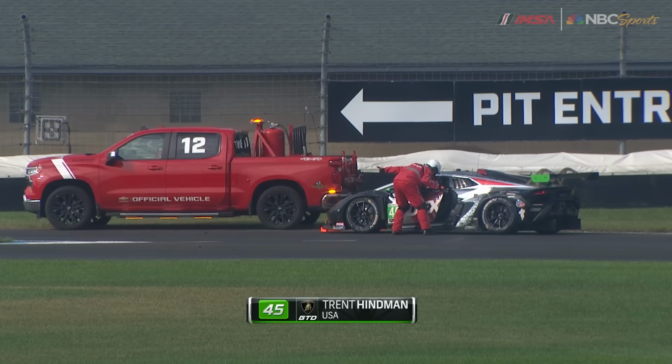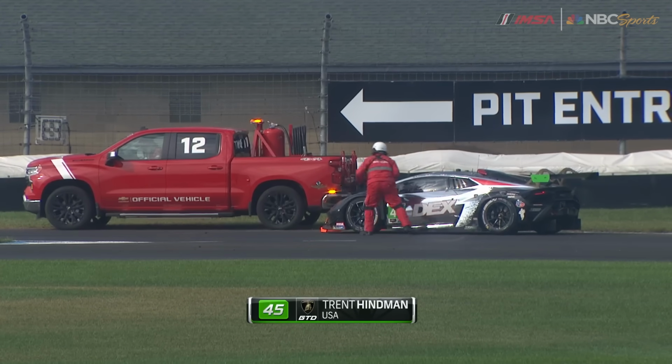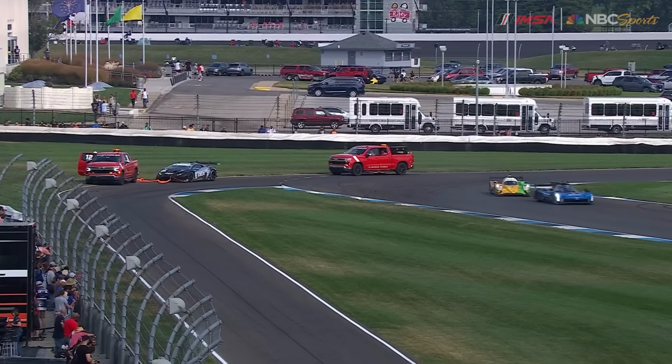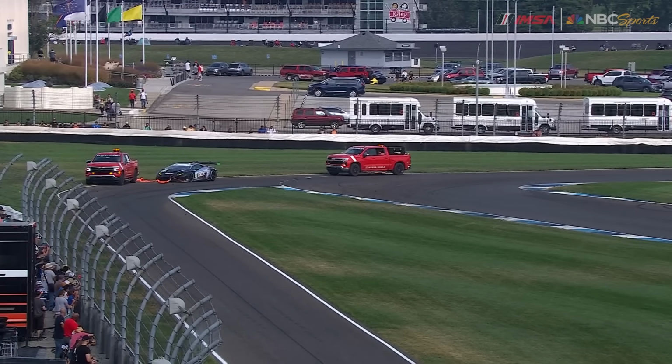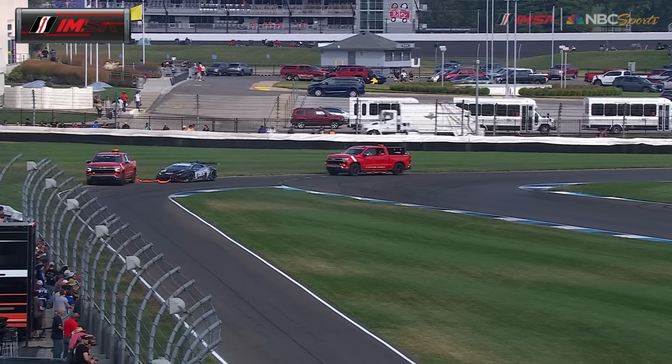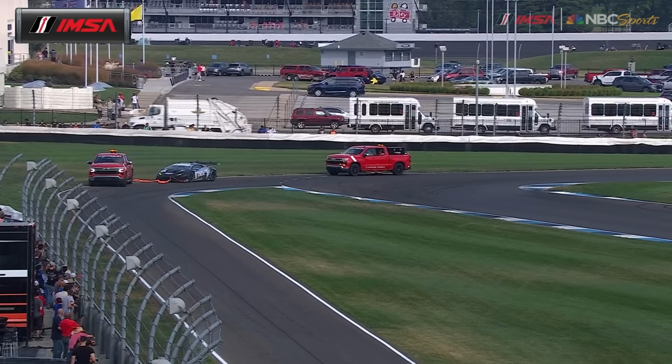The 45 from Wayne Taylor Racing, Trent Hinman behind the wheel of the Lamborghini, did not make it back to the pits. We don't know if he's out of fuel and energy or if there's a mechanical issue with the car, but he didn't get back in. No, he didn't. He was right at the pit entry there as the GTP cars were on pit lane. It just opened up for the GT cars.